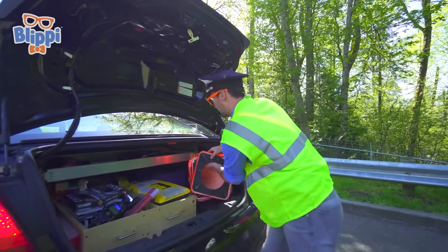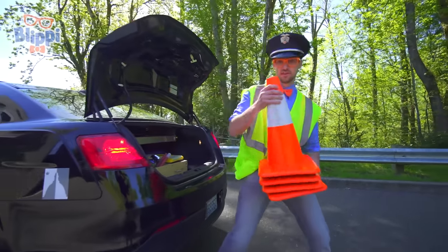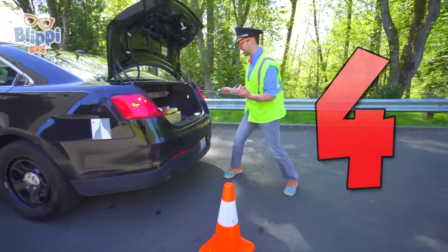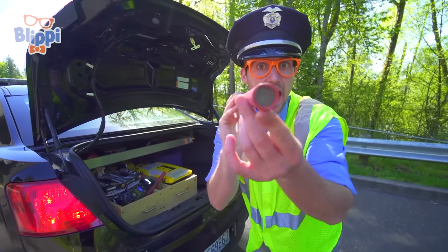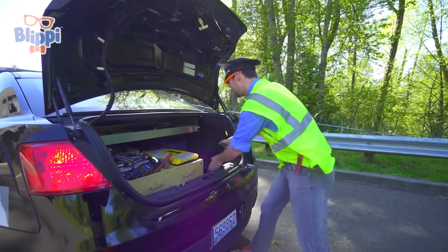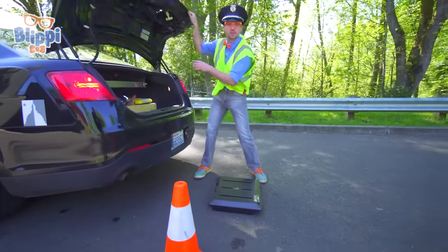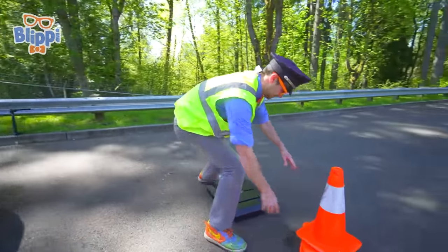And, oh, look. 4 orange road cones. 1, 2, 3, 4. Okay. Ooh, and look. A road flare. Wow. Put that in my pocket. And road spikes. Okay, set those down. Let's close the trunk.